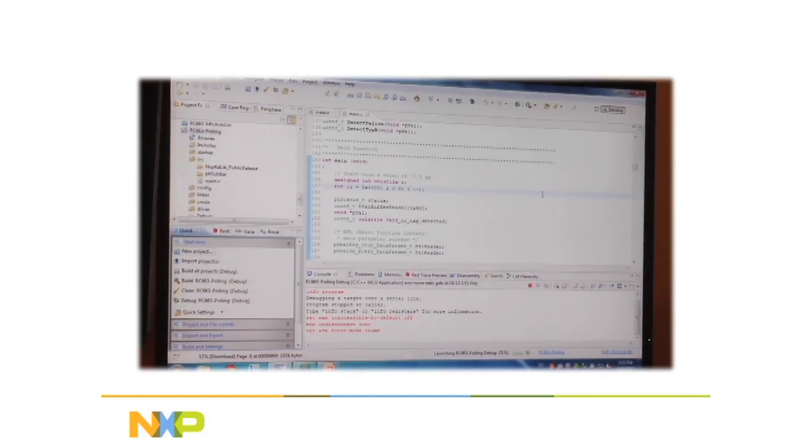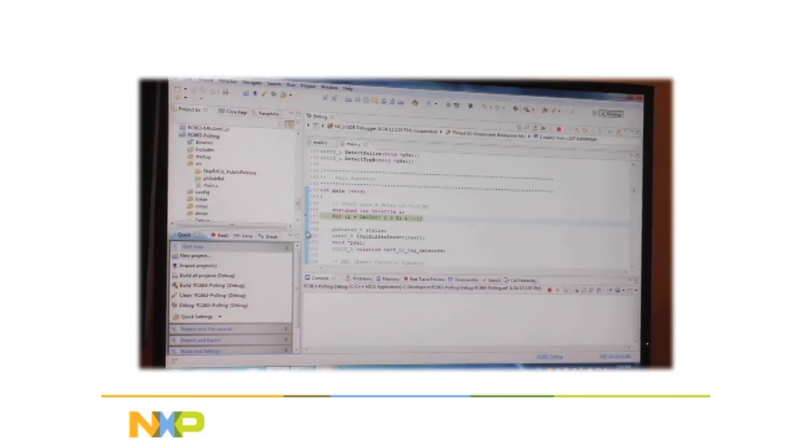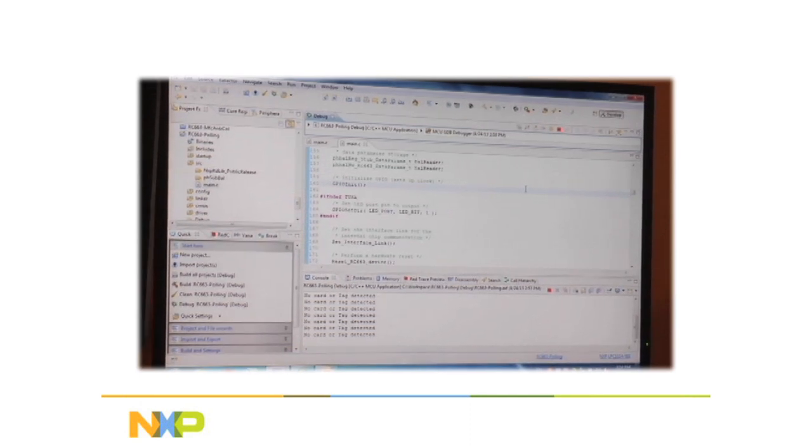So it's downloading. And by default, it's going to stop on the first line of main, so you can start setting your breakpoints and stepping through. So I can just show you that. So now I think it's running. I'm using I2C. That's what it ships as default, I2C between the LPC and the 663.